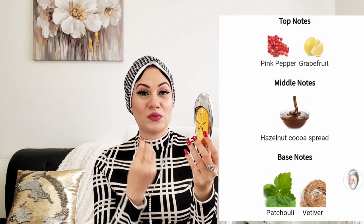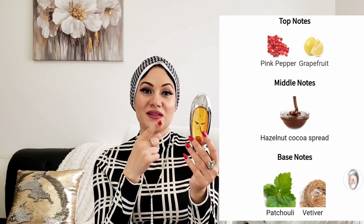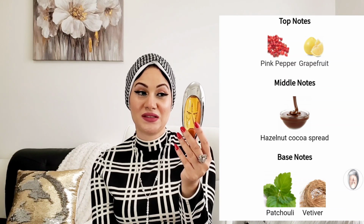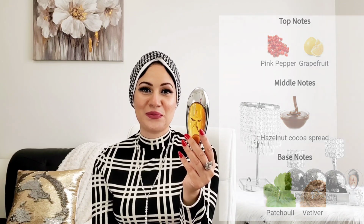Also, the hazelnut cocoa bread note smells like chocolate, creamy chocolate, like Nutella, and gives some smoothness to this fragrance. I have to say it's heavy on the patchouli, so if you're not a huge lover of patchouli, you have to test it first. Definitely it's not a safe blind buy. But if you like patchouli, if you like sweet, very unique, very powerful fragrances, definitely this one should be on your list. And again, it works amazing during winter time, perfect during cold months.